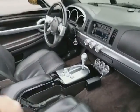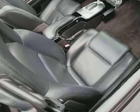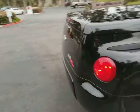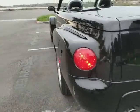All original on the inside, aside from the addition of the XM satellite equipment, but it's in good shape all around. And I'm going to walk around it and give you guys a condition report from what I see on the side of the camera.